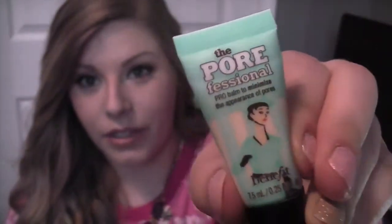But I have had so many of these and I just love having them, and I have a full size one that I have yet to use. These are just really cool. I don't see a difference in pore minimizing, but I feel like the way they feel on my face is just so silky and kind of silicone-y, but I'm not sure if it has silicone in it. I don't know, but this product is definitely a favorite for the whole year.